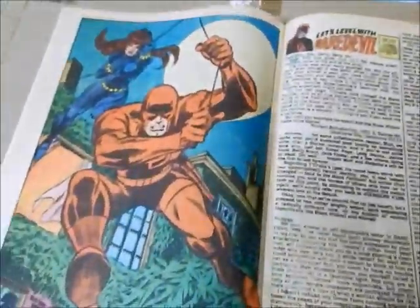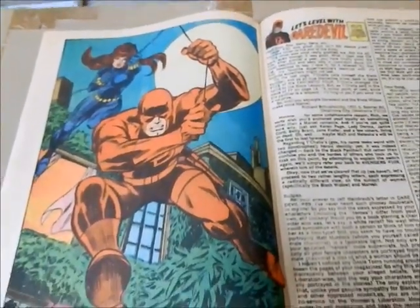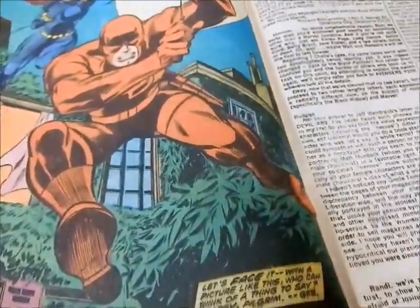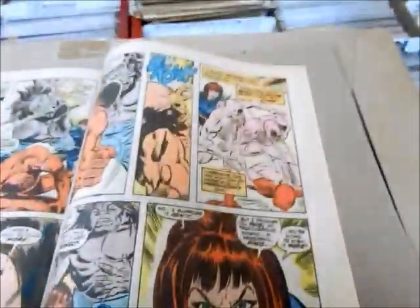We talked about the Barry Smith splash page, what it might go for. What do you think this Gene Colan splash page went for? Probably 10, 15, 20,000 easily, right? Easily. Letters page, no one on that went on to become creators in the industry. Again, slobbering. And she's all mad because she thinks that Matt was shot and killed.